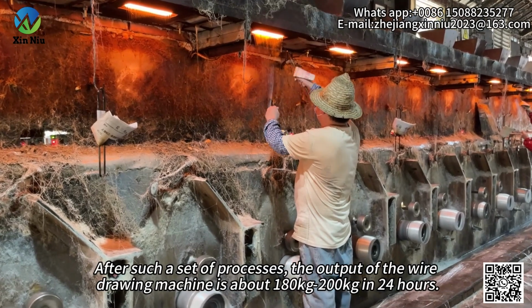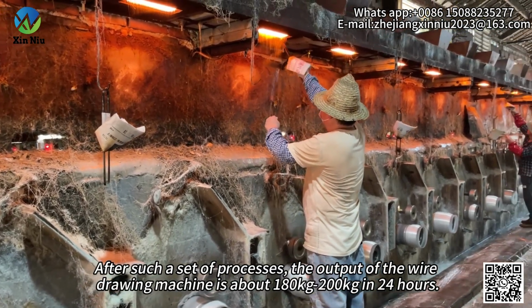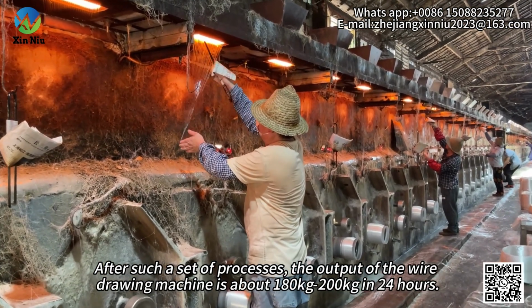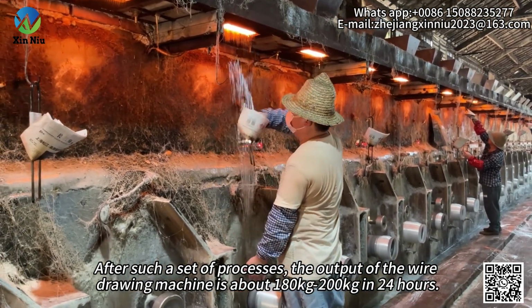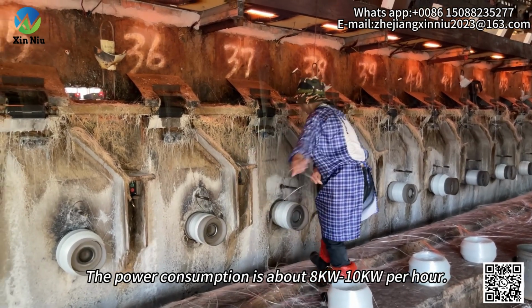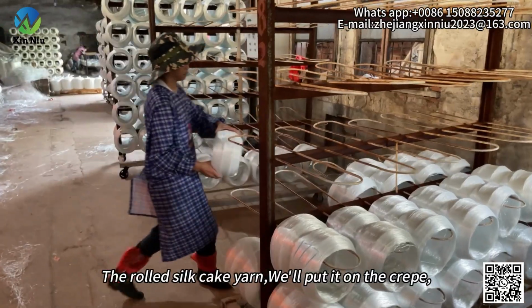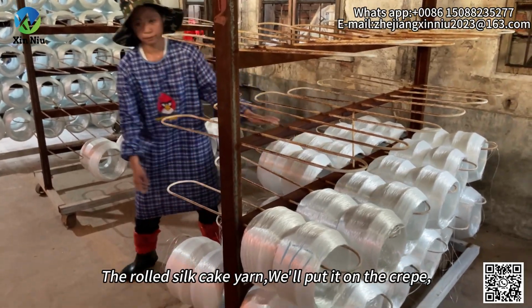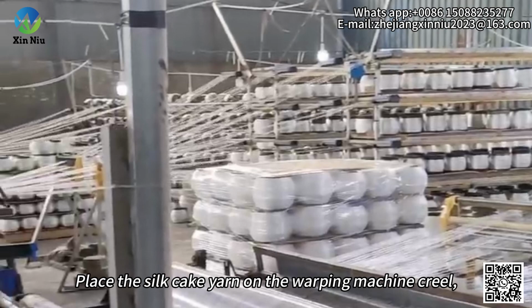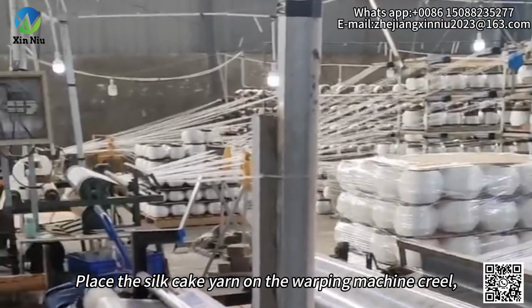After such a set of processes, the output of the wire drawing machine is about 180 kilograms to 200 kilograms in 24 hours. The power consumption is about 8 kilowatts to 10 kilowatts per hour. The rolled silk cake yarn, we'll put it on the creel. We push the creel to the creel of the diameter straightening machine. Place the silk cake yarn on the warping machine creel.